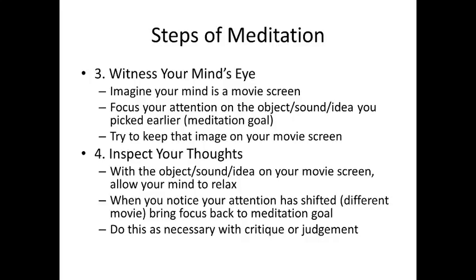So again, meditation is not about the idea that I can sit here for 20 minutes and think about serenity and my mind never wanders. If you can do that, more power to you. But the idea is just that when your mind wanders, because it's inevitable that it will, you're able to, without criticizing yourself, bring yourself back to that state of focus and attention so that you can think about that meditation goal again.